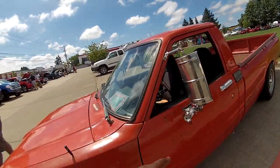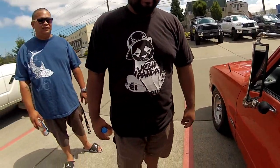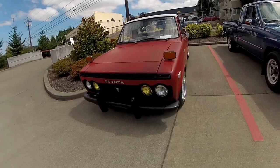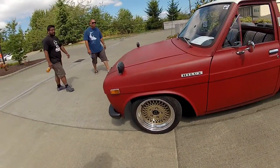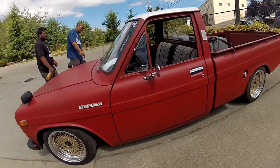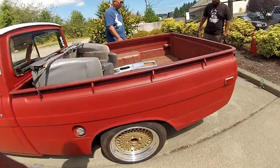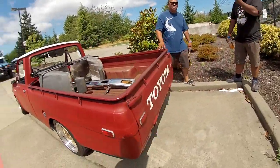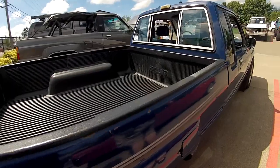Oh, it got the... He presses it from inside. That's his horn. That's legal, so he's good. This is some dopeness. It's a Toyota Stout. Get the Mexican blanket. Yo, dude, I am in love with this. Is it still lumber?